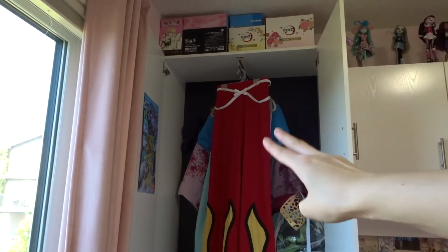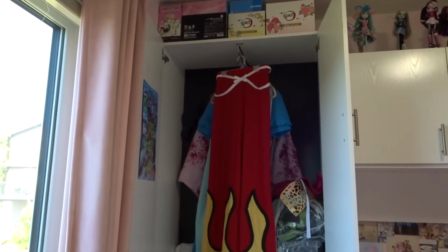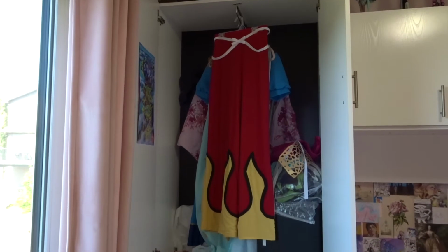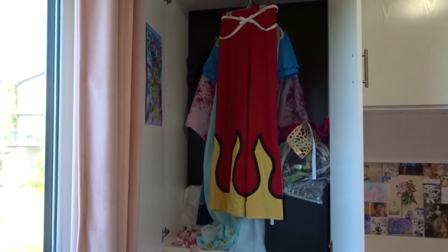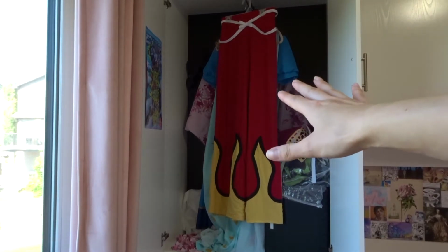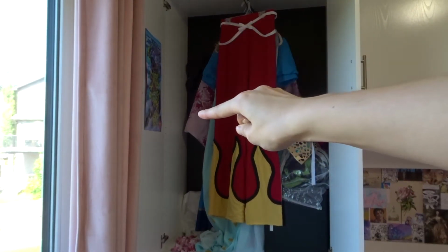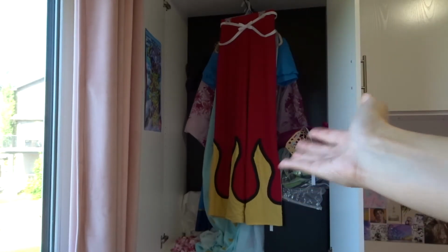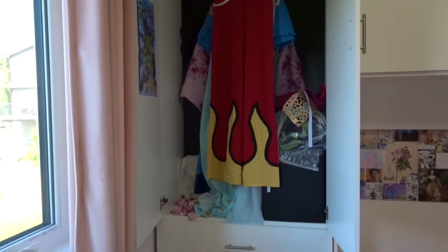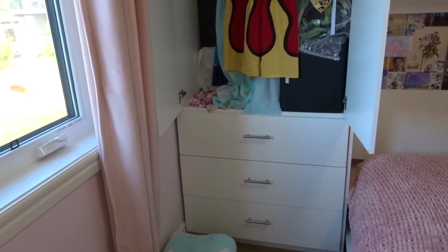And then in this cabinet below it, I have my cosplay closet. This is where I keep all of my cosplay outfits, all of my accessories, anything like that. That all goes in here. As well, my tripod and my ring light sit there when I'm not filming. So it's a dual purpose place. And then just below it here, I have my sock drawer and pajamas and such, which I'm not gonna show you because that's kind of boring.